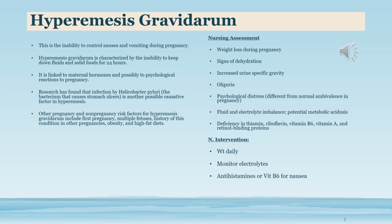So with this, they will start calling it hyperemesis if you're unable to keep down any fluids or solid foods for 24 hours. Usually this has to do with maternal hormones. So if I'm pregnant with twins, I'm going to have double the hormones. Sometimes that will cause mom to have hyperemesis.